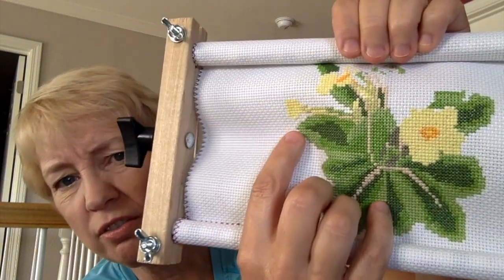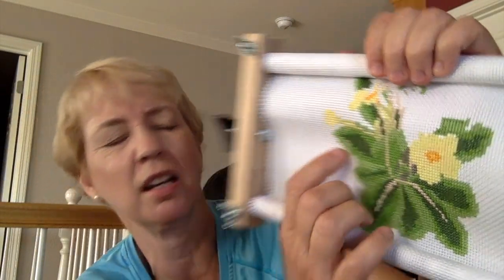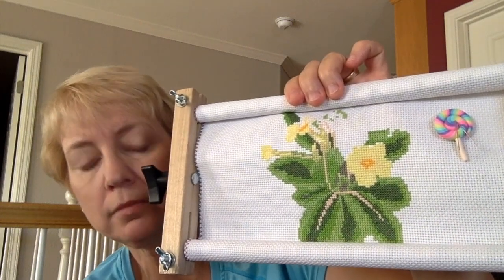It's got some back stitching, I think, that'll help. I actually have back stitching on this little flower here that you can hardly see. I might pick a darker color because I can't see the back stitching, and I know that'll help bring the flowers out. So that one's coming along.